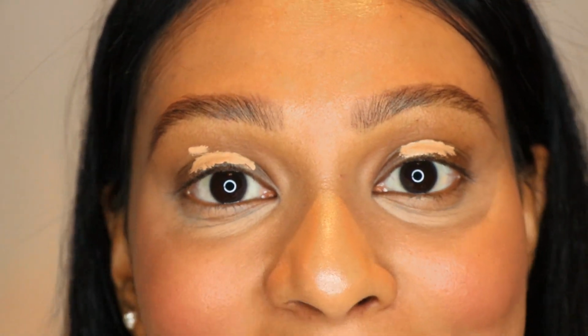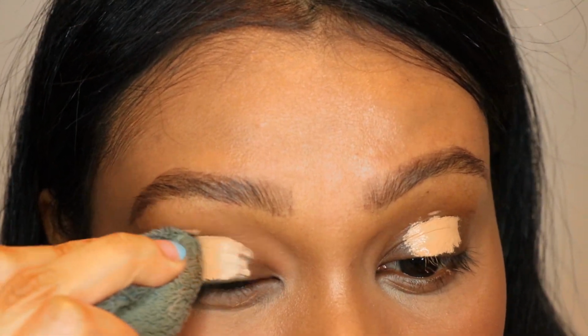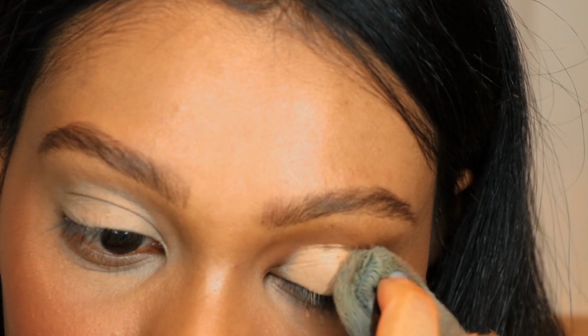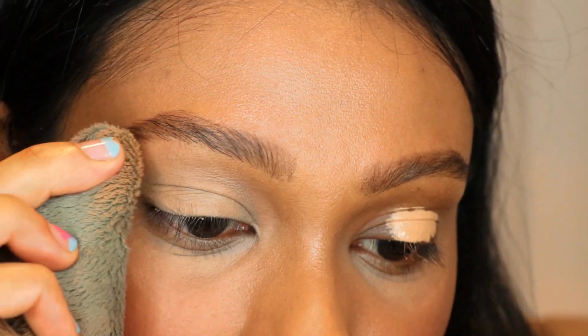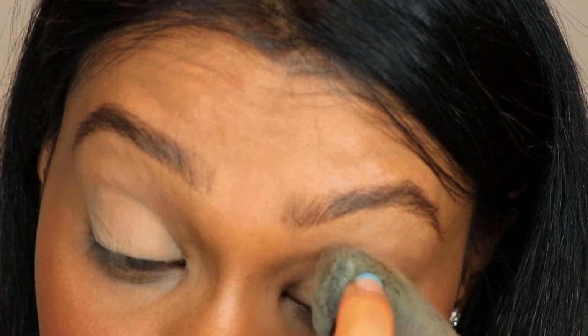And I'm going with the Blendiful just to blend that out. Since we're doing construction on the house, it's been really hard to keep track of all of my products, which are just packed up in a room. Make sure to bring that base up right up to your eyebrows.